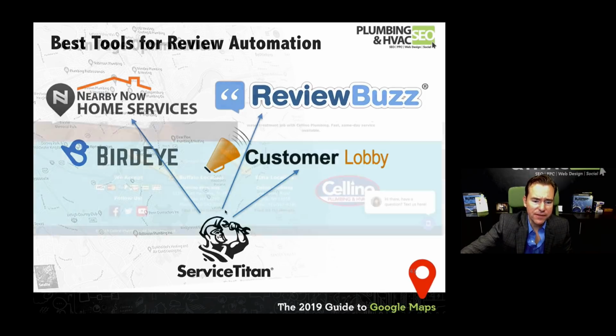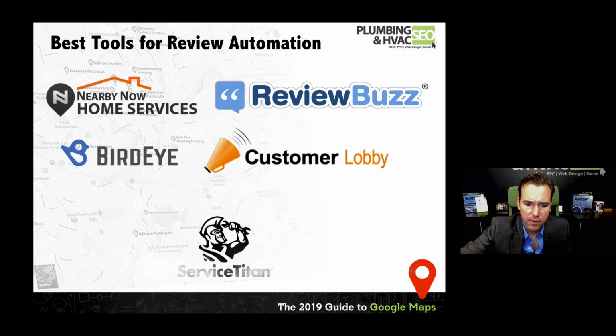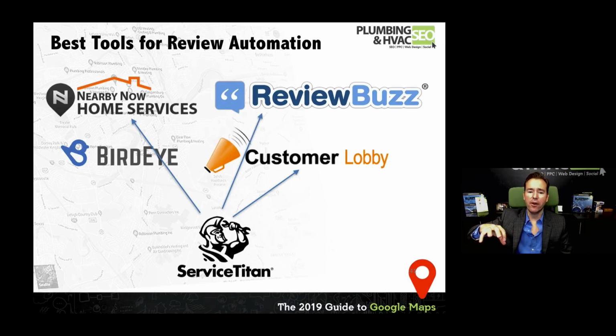There are lots of integrations now where when you close a job in ServiceTitan, a review request is triggered. I really want to encourage you guys, if you've got ServiceTitan or maybe some of the other web-based dispatch platforms like Field Edge, make sure that you're harnessing the power of automation to let this process be done automatically.